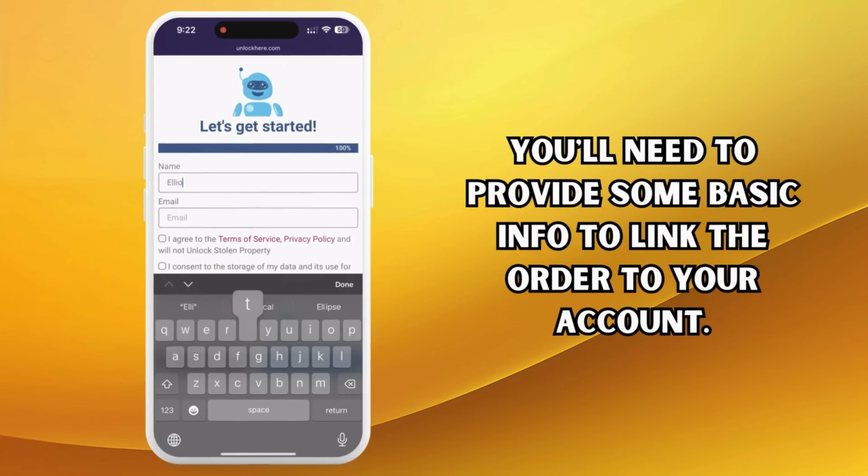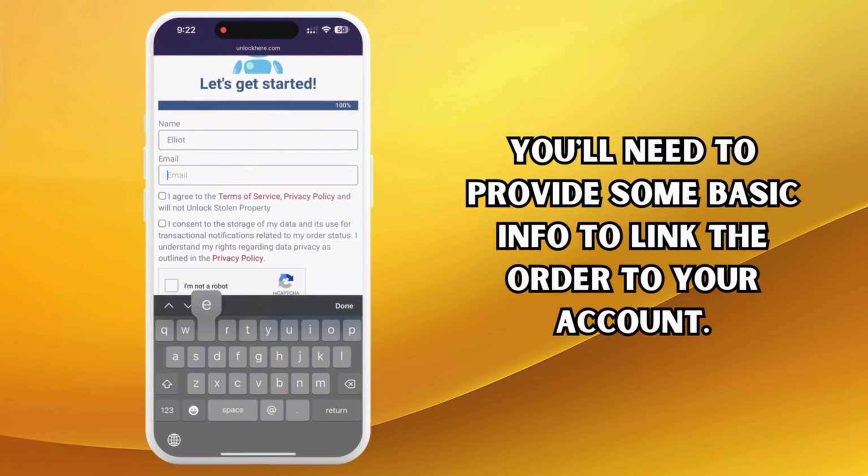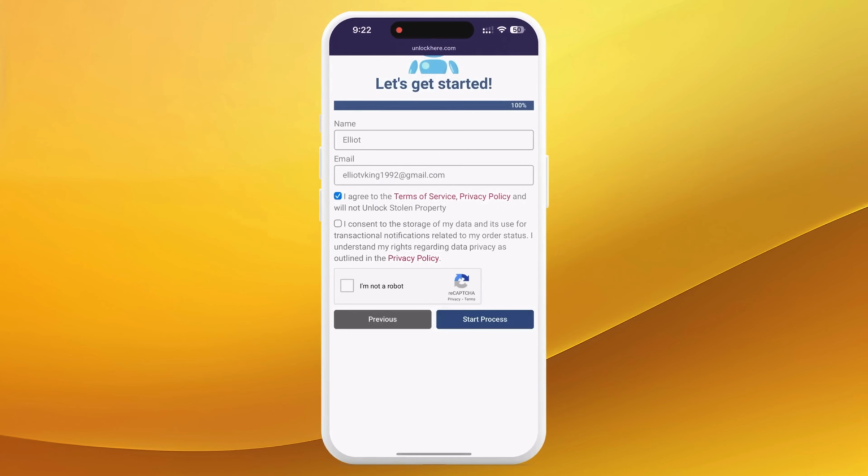You'll have to fill in some basic information to attach the order to your account. Ensure this information is accurate and objective before you receive your order confirmation. This is important because you will receive a confirmation code in your email. Before you start the process, agree to the terms to ensure you aren't unlocking a stolen device.